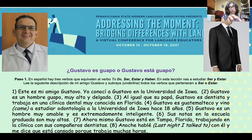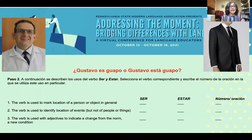So this is what they work on in pairs and they start underlining. This is the input. At the same time, they're listening to it also, it's recorded. Then they have to mark ser or estar depending on the definition. I say the verb is used to mark location of a person or an object in general. They go to the text and they're like, the location, that was estar. The verb is used to identify location of events. Then they have to go to the text and see when an event is being expressed.